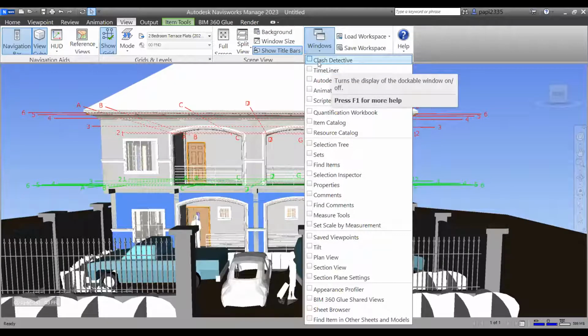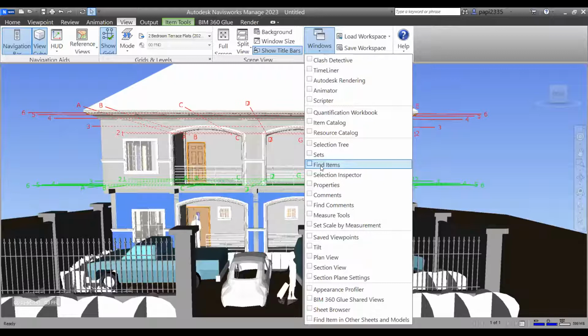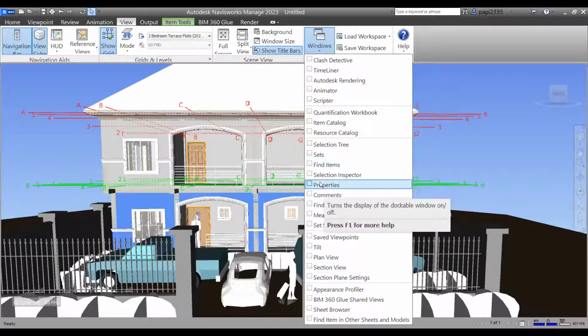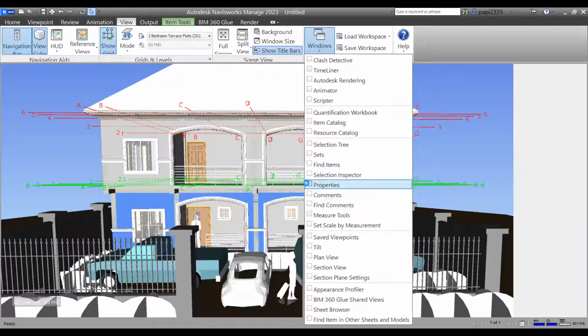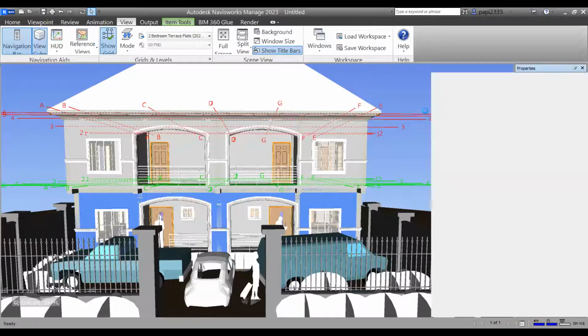He talked last on clash detection. You can actually enable or disable the clash detection panel from here. But the one I'm going to enable now is the Properties window, which is somewhere here. You just tick the box and the Properties window will appear here. As I have the Properties window here now, I can expand it. I'm sure he has mentioned it earlier. Expand the Properties window now.